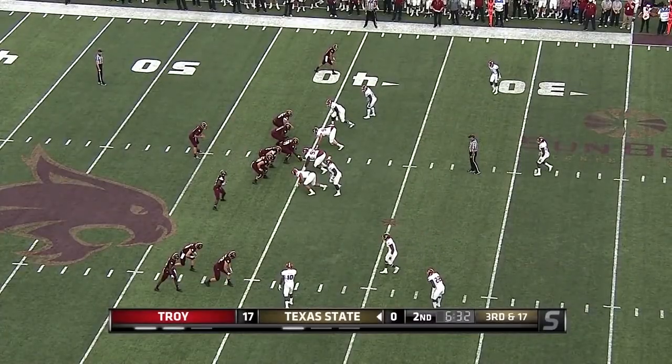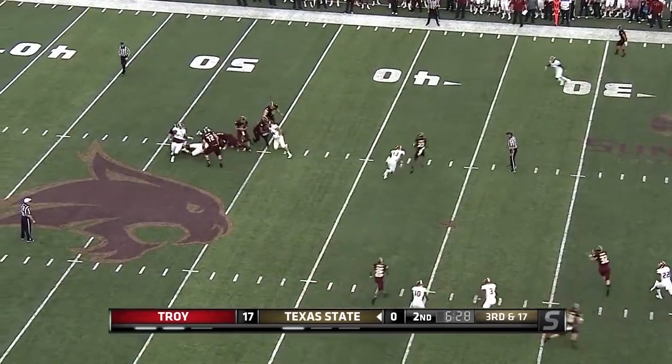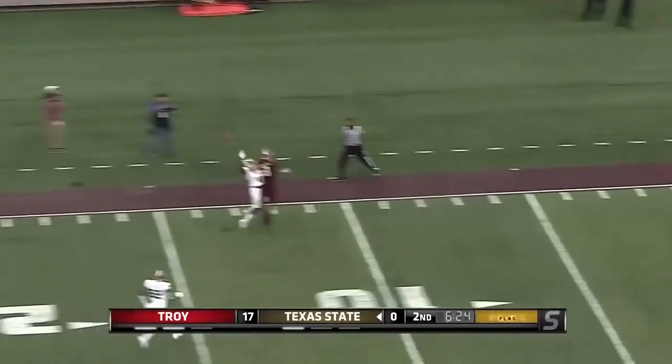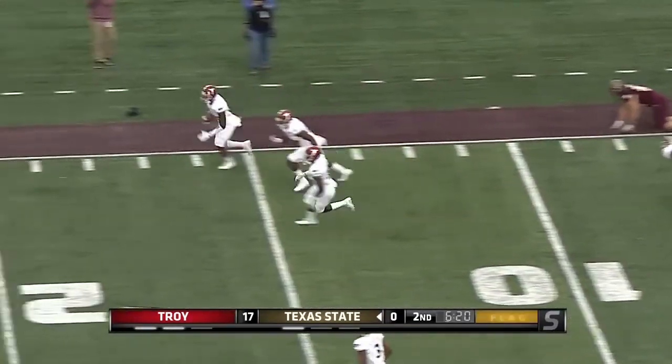Tackles for loss by the Troy defense. And now Prince has got to throw. He is going to be in serious trouble. He moves out, flag on the play, and he will throw it downfield looking for the receiver, Elijah King, and it's intercepted off of a carom by Troy.